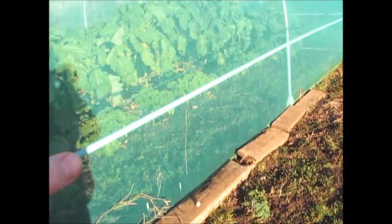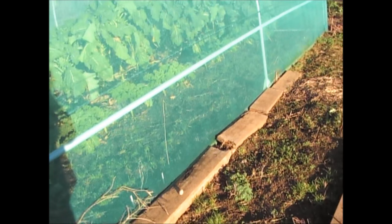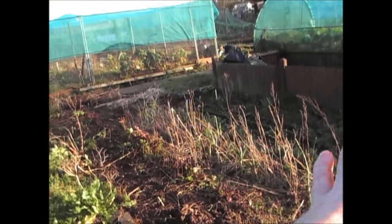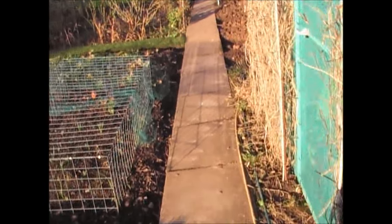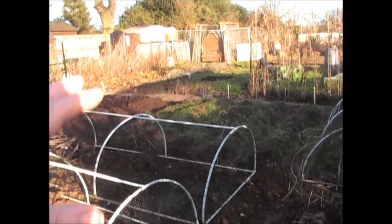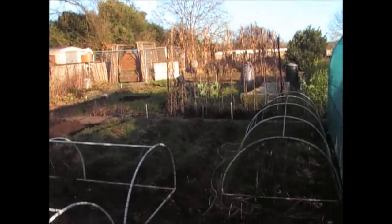Now, ideally what you want to do is only grow brassicas in one position every 3 or 4 years. Unfortunately, because of my allotment, the ground does get water logged, and I don't have much success with growing potatoes in this area here. So I always grow the potatoes in this part of the allotment here. Now, you can grow potatoes in the same place year in, year out. Just like beans, you can grow those in the same place. So really, it's only the brassicas you need to rotate.